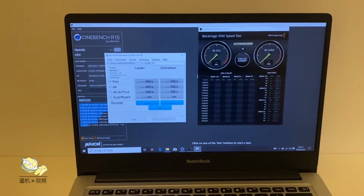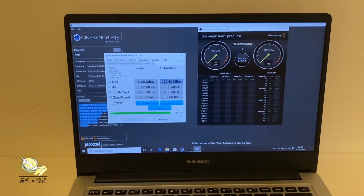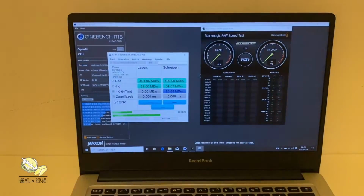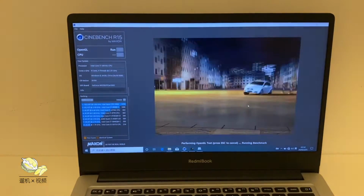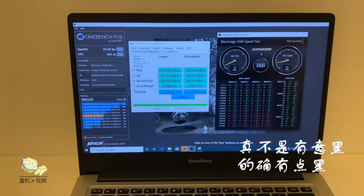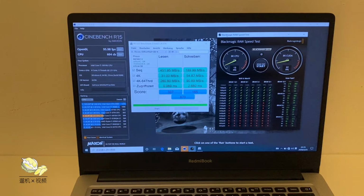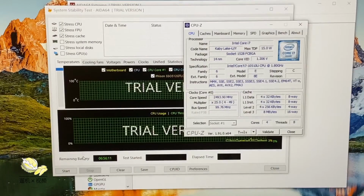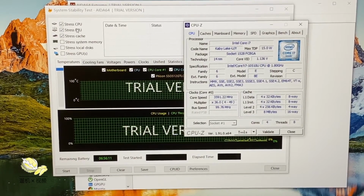Let us turn on the high performance mode and get some numbers for this laptop. The solid state drive is exactly the slowest solid state drive I have ever seen. It is slower than my 5 year old SATA 3 128 GB drive. The Cinebench R15 is acceptable. Let us run a long stress test on the CPU.